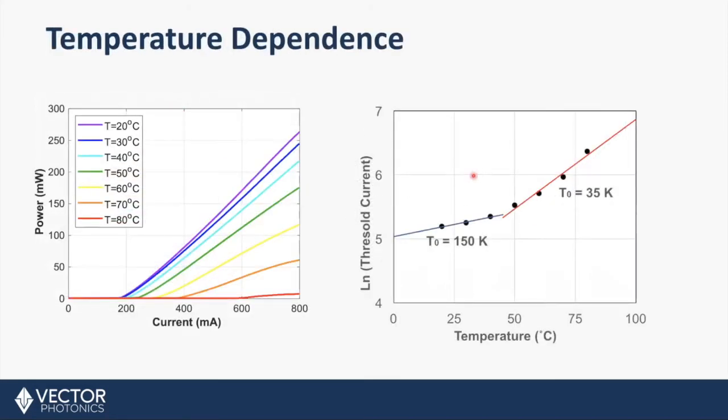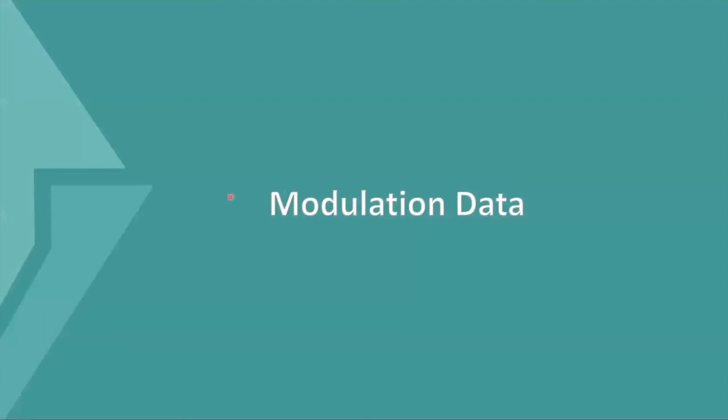Temperature dependence, due to these quantum wells, they don't have aluminium quaternary, but nonetheless they reach 80 degrees centigrade with a temperature coefficient of threshold around 150 Kelvin, which is quite acceptable. But due to the detuning of these particular devices between the grating and the gain, this drops off quite rapidly at higher temperatures.